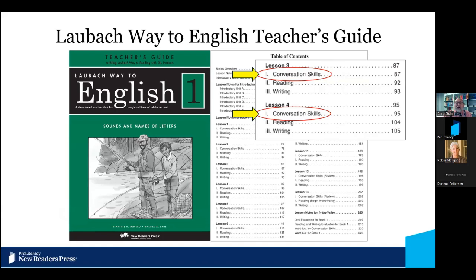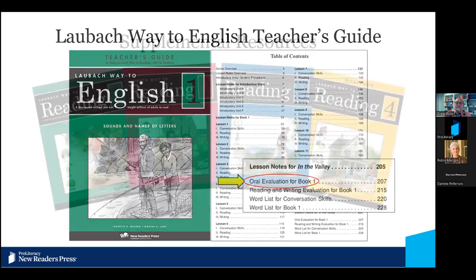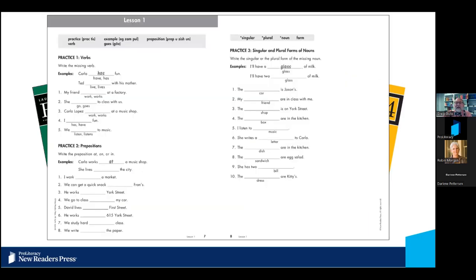Every lesson and every level in the Laubach Way to English teaching method begins with conversation skills, introducing and using the new vocabulary before teaching the reading and writing. And there's an oral evaluation for each level too. Supplemental components to the series include a workbook for each level, providing additional reading, writing, listening, and speaking practice.